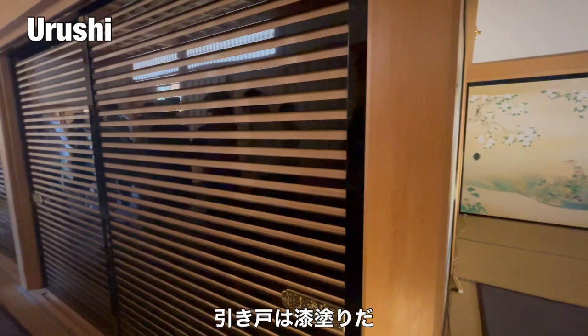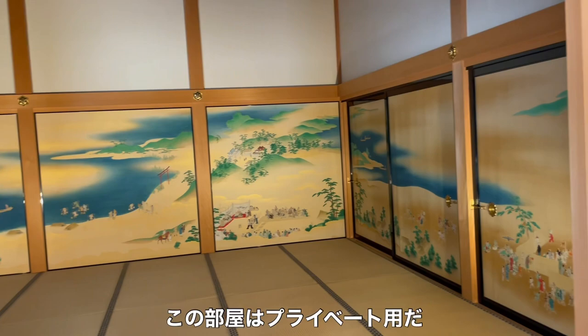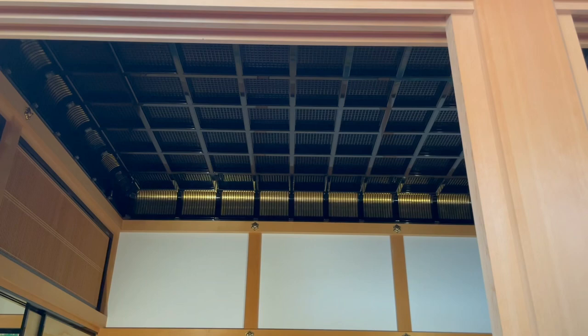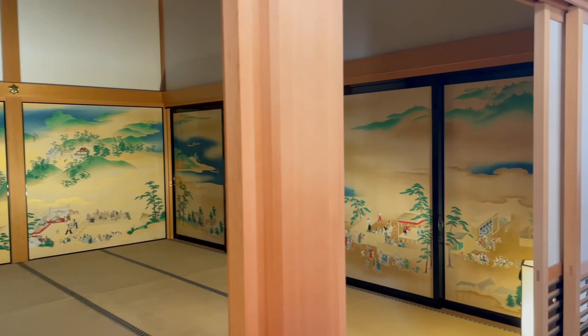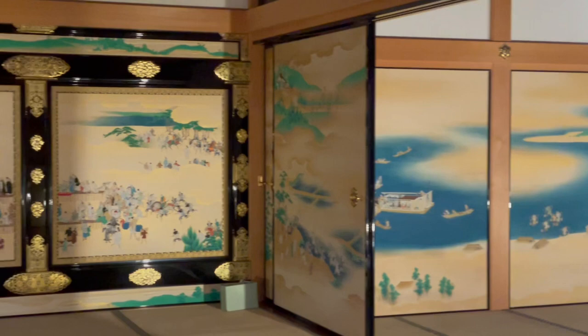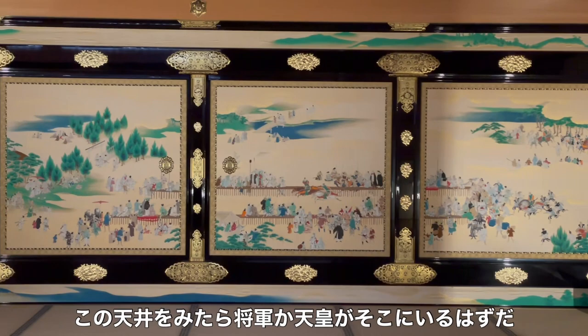The sliding doors have urushi coating, lacquered board. This room was used for private meetings. The paintings are the scenery of Wakayama. The ceiling is urushi coated gotenjo. This is the highest rank ceiling, Oriage Gotenjo, Urushi Coated Clothing Gotenjo. If you see this, that is a room for the Shogun or the Emperor. The paintings are the scenery of Kyoto.